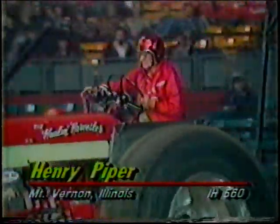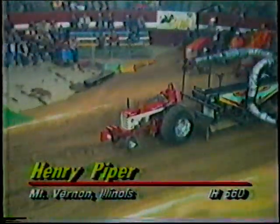Whoa. Interesting enough, did you watch him in his replay? He was watching the flag on Rickman. He had his eye on children and grandchildren. Yeah, quite a competitor. Fuel injected. This is a fuel injected International 460. Develops a lot of horsepower. Henry does the work on it himself. Enjoys doing the traveling. And he's in good shape too. Great shape. Henry Piper. Watch him run.